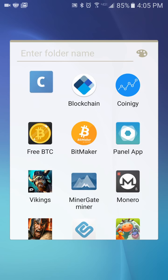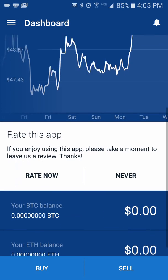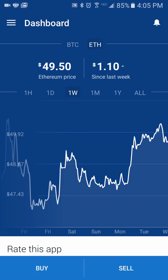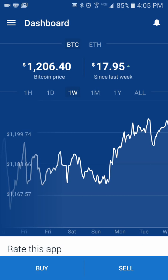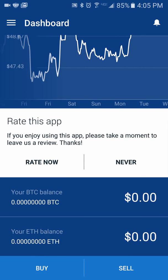I use Coinbase, which is this app here, because not only is it a wallet, I can also buy and sell on the exchange. Now I can only buy and sell Bitcoin and Ethereum. So if I want to buy Bitcoin right now, it's trading at 1206. I'm gonna buy Ethereum, it's 49. And then you can store it down here.